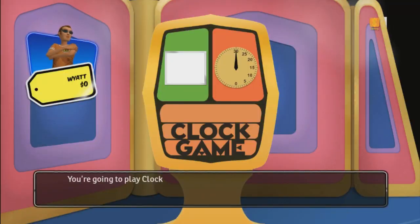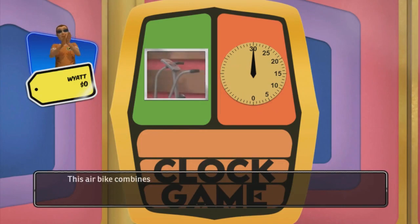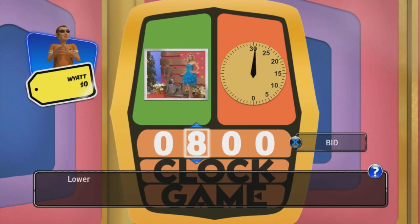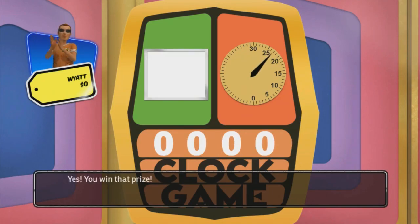You're going to play clock game. And let's see the first item you'll bid on. This air bike combines upper and lower body exercises for one of the best aerobic workouts possible. Lower, higher. Higher. Higher. Yes, you win that prize.